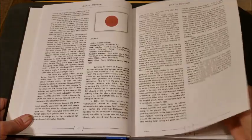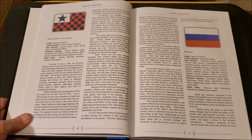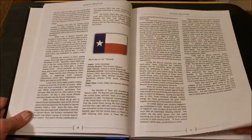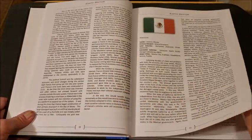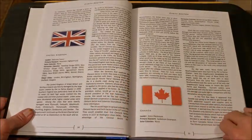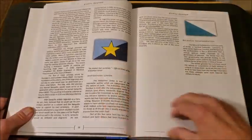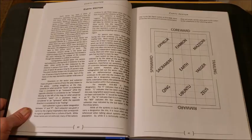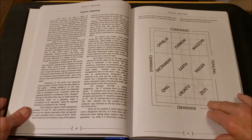So Japan right there. The United States. The Southern Alliance, which fragmented from the United States and formed its own political entity. Russia, Republic of Texas is also its own entity, and so on. Australia, France, Mexico. So like I said, if you're looking for a space game that has a very Earth-heavy flavor to it, this is the game for you. That's one of the things I actually like about this. Much as I love other sci-fi space games, a lot of times Earth is just something in man's distant past, and it's not ever really addressed. So here we have a look at Earth sector, the actual sector itself, and where it's labeled. Very familiar layout.